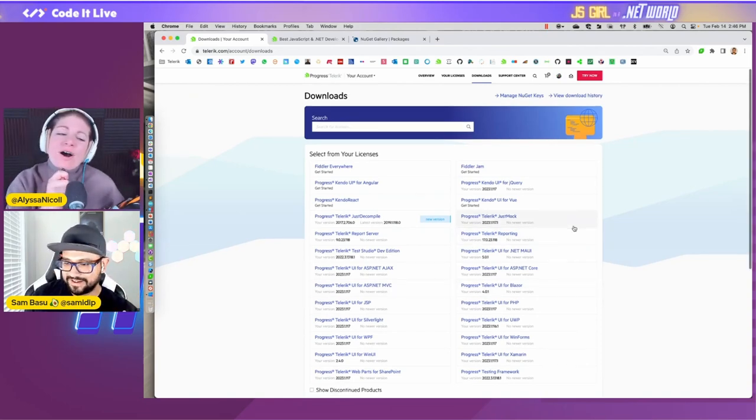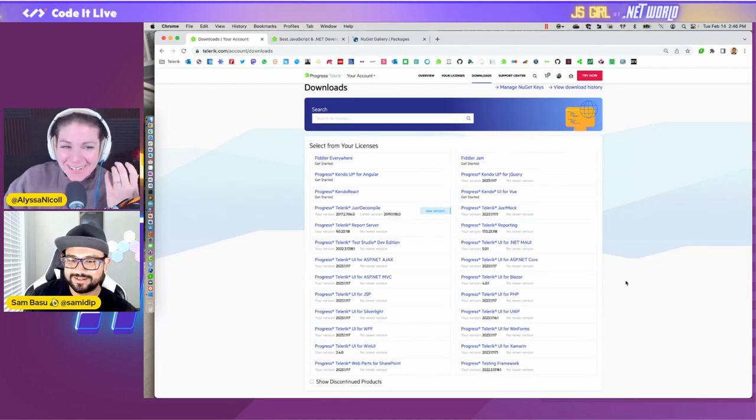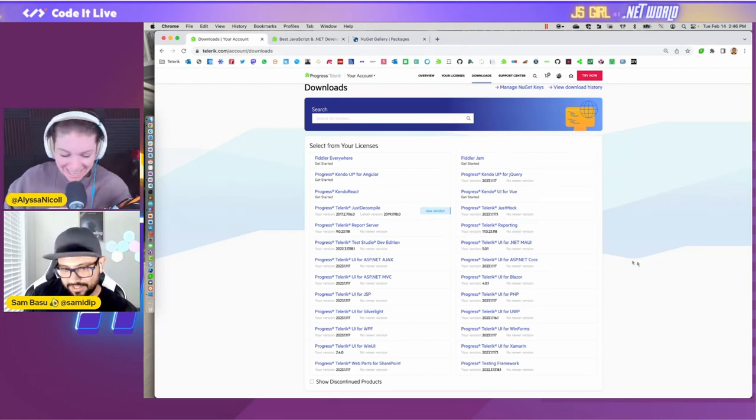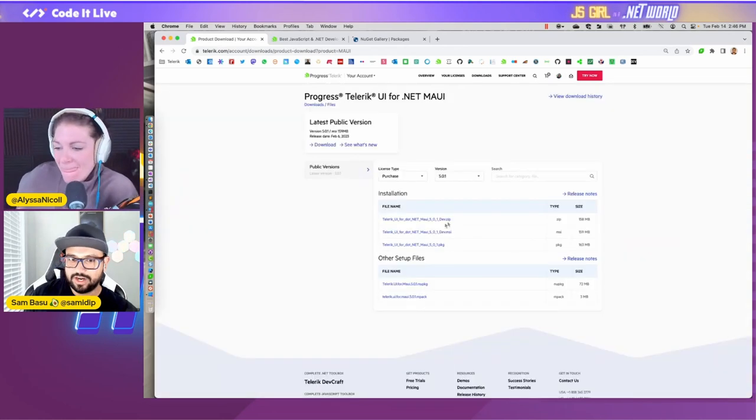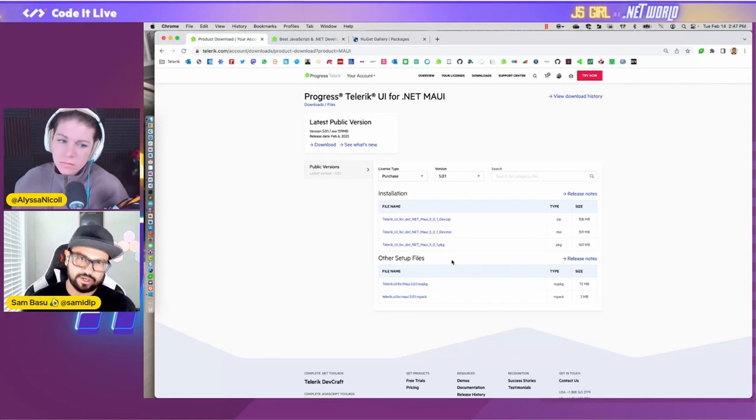Oh, I got to go through the hard way? You don't have to. I want the scaffolder though. Yeah. So when you go in here and install through that installer, you get the Visual Studio extensions, the examples, and the binaries. Or you can just go to NuGet and get it. There's also a way of getting just the Visual Studio extensions separately, if you don't want to go through the installers, that's fine too.